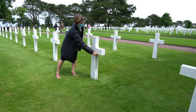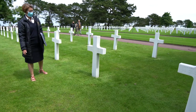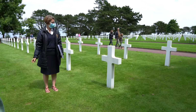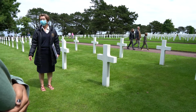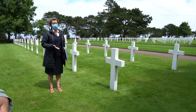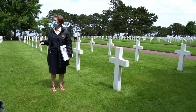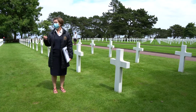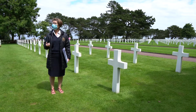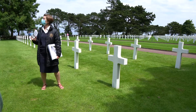And the date of death. Maybe you went to other cemeteries where you have the indication of the age or the birth date. Here it's not the case because, as I told you, there is no order for burials, and we want this equality between all of us, the notion of equality here in the cemetery. So it's one of the reasons there is no indication of the age.